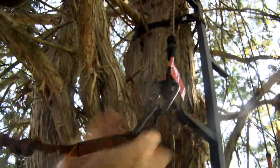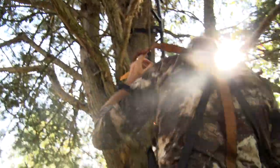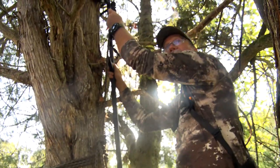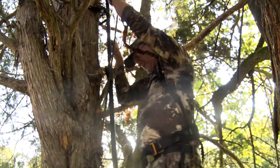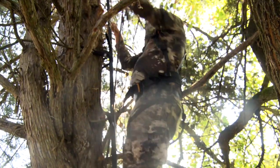You hear a lot of people talk about tree stand safety, but they probably don't practice it enough. And I want to make sure it's anchored down. I want straps around it. I want a lifeline to get up and down on. I want to be tethered in when I'm up there. And I want to know that the tree stand and the ladder are working as one.